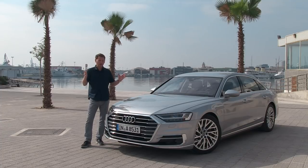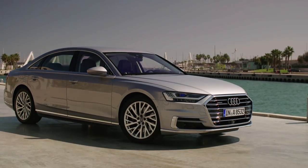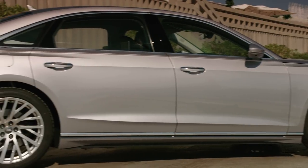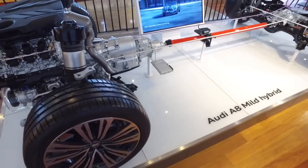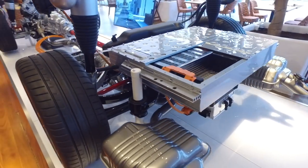I'm here in Valencia, Spain for the launch of this car, the all-new Audi A8. When you get a top-of-range car, it's loaded with all the latest technology. It's their flagship, and it's here to showcase exactly what tricks Audi can pull off these days. From rear steering, to active suspension, to electromagnetic suspension, to a 48-volt electrical system for the engine, for mild hybrids, for full plug-in hybrids, V6, V8, it's all in this car.